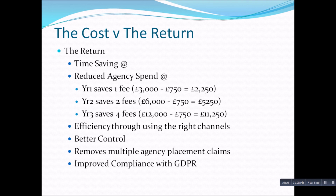We must also consider that it gives you better control. It removes the multiple agency placement claims. And because our software gives logins to each user, i.e. each candidate, and it gives them the option to delete their profile at any chosen time, then we think that improves your compliance with the new GDPR regulations that come into force.